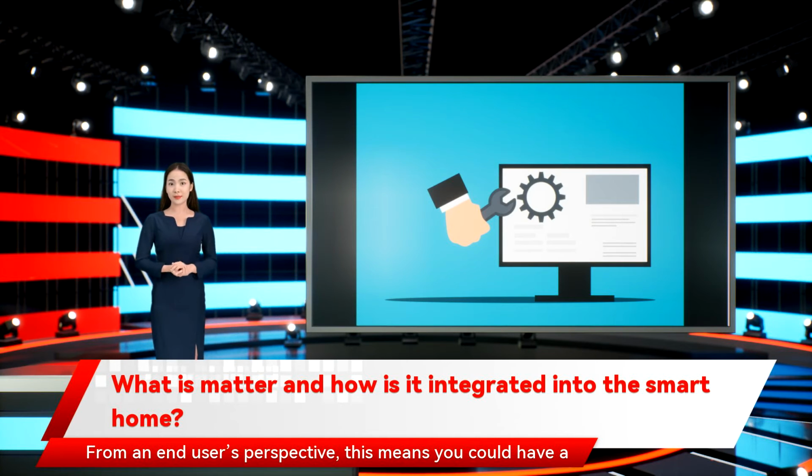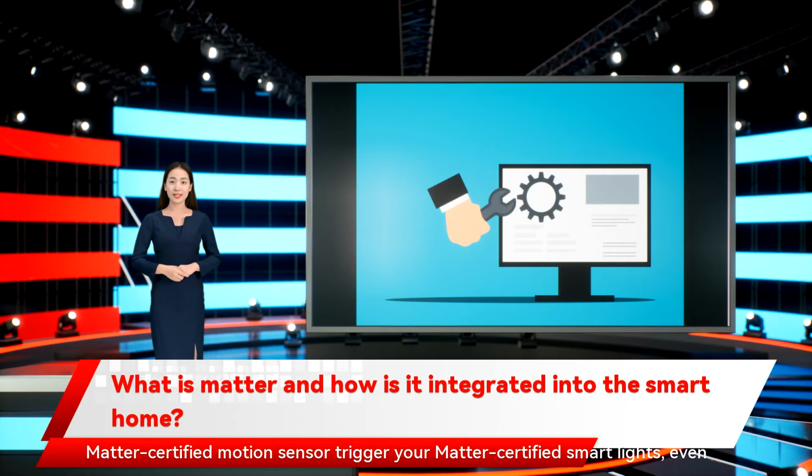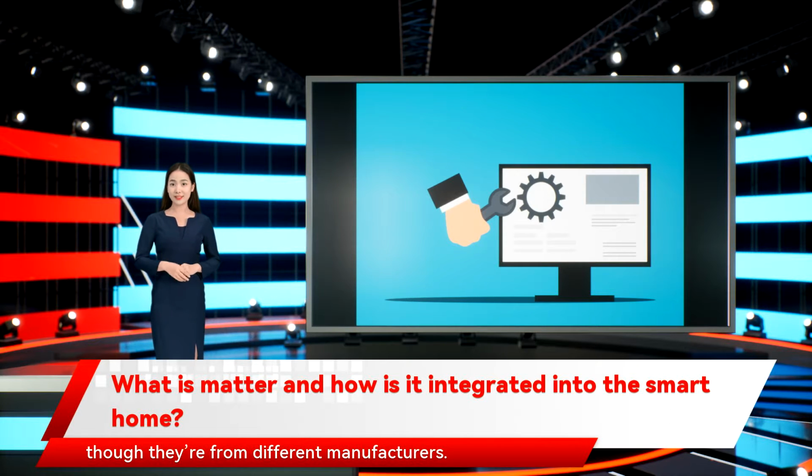From an end user's perspective, this means you could have a Matter-certified motion sensor trigger your Matter-certified smart lights, even though they are from different manufacturers. Currently, that relationship between devices can be complicated or slow, if it exists at all.